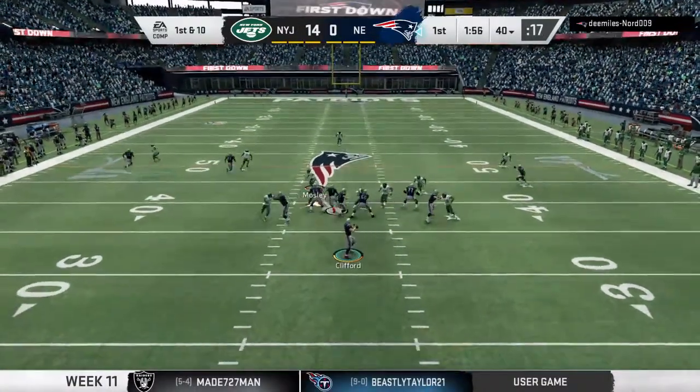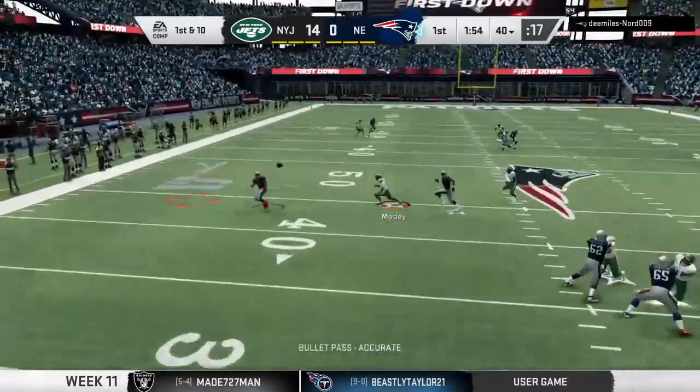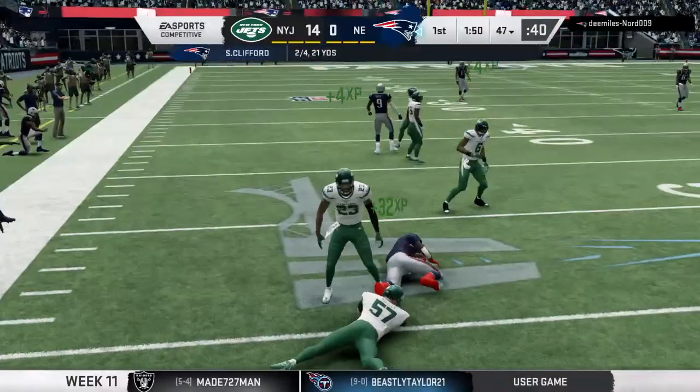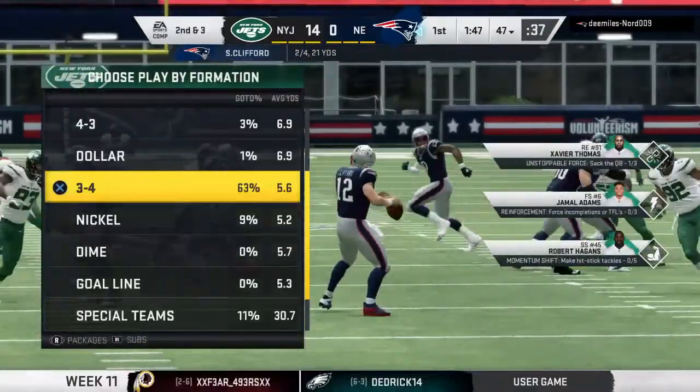Snap. From the gun, Clifford. That's to his running back, Sony Michel. And they'll get to him after a gain of 7 to the 47.